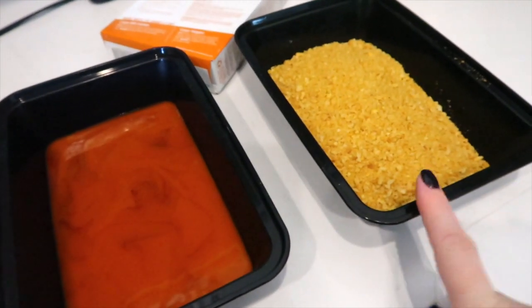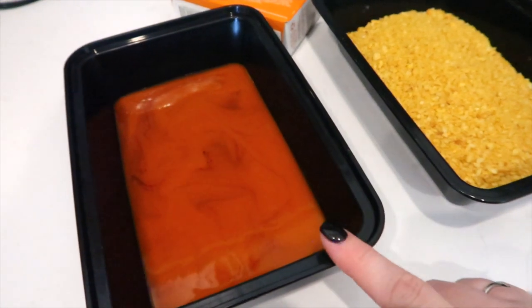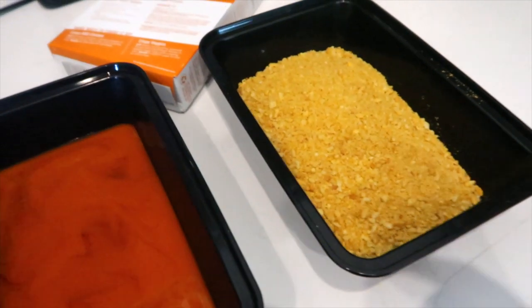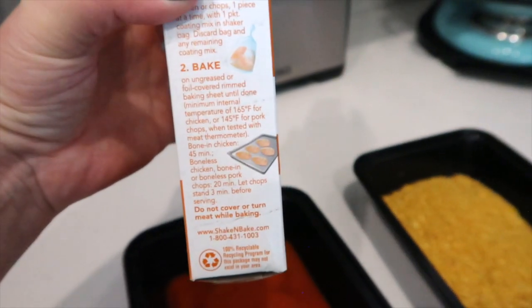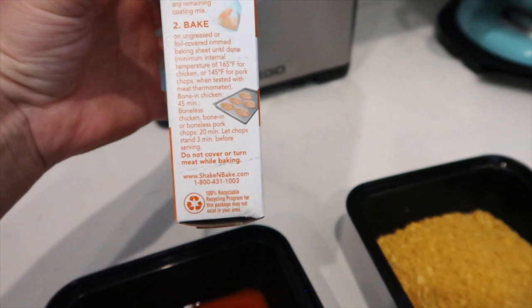I have 2 bento boxes. I order these on Amazon. I'll have them linked below. This one has the Frank's Red Hot wing sauce, and this one has the Shake 'n Bake. To cook this, I just go by package directions on the Shake 'n Bake, and it says 400 degrees for my oven, and it takes about 20 minutes to cook.